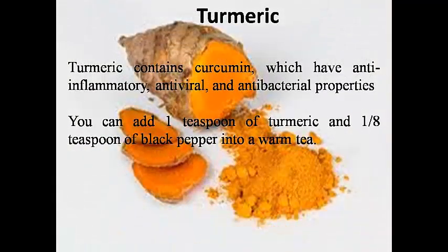Turmeric contains curcumin. The anti-inflammatory, antiviral and antibacterial properties of curcumin can be used to treat cough. You can add 1 teaspoon of turmeric and 1/8 teaspoon of black pepper into a warm tea.